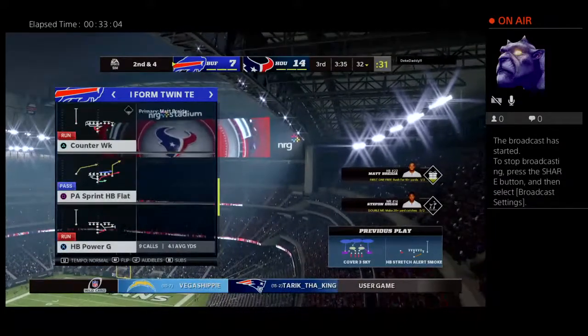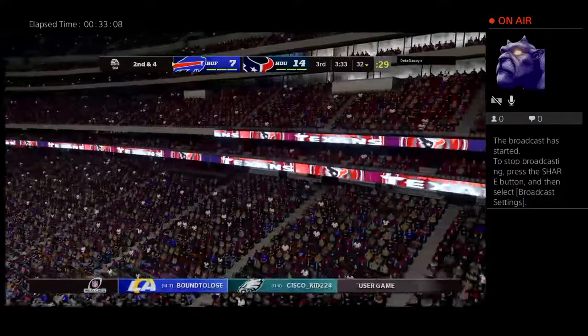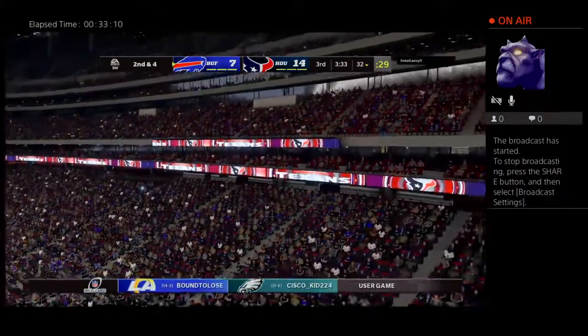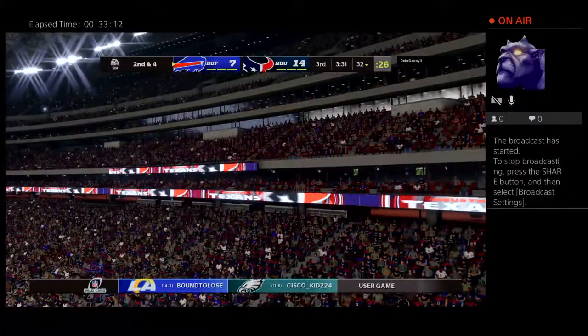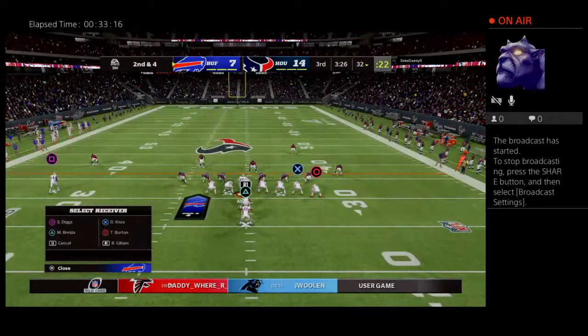But you still have to be careful because those defensive guys, I know the reputation, defense guys can't catch. All evidence to the contrary on that last possession, though. 6 yards on that last play. Here's 2nd and 4.